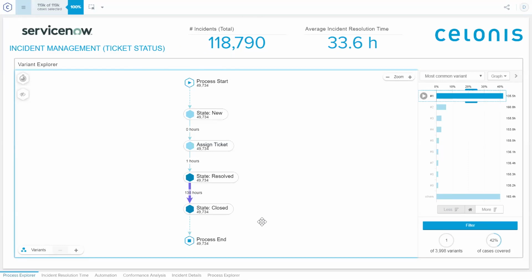But within this happy path, there are a number of variations that stand out that we'd like to show. What you do see immediately from this happy path is it is only one of almost 4,000 different ways in which tickets can be handled. And it does represent about 42% of the cases here.